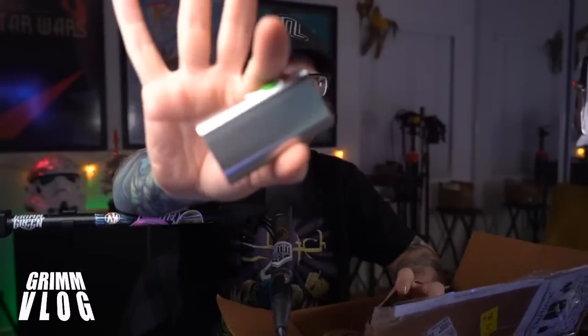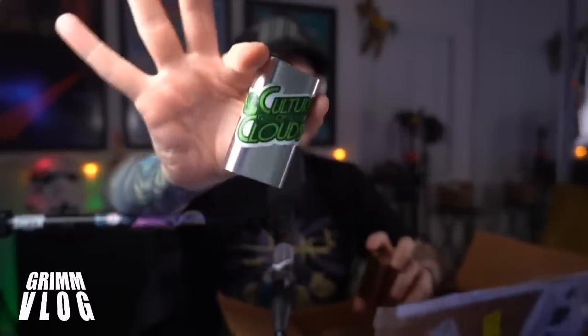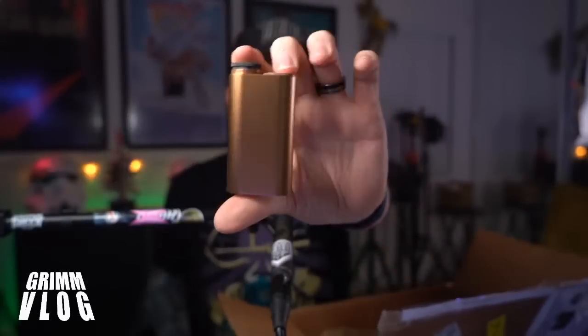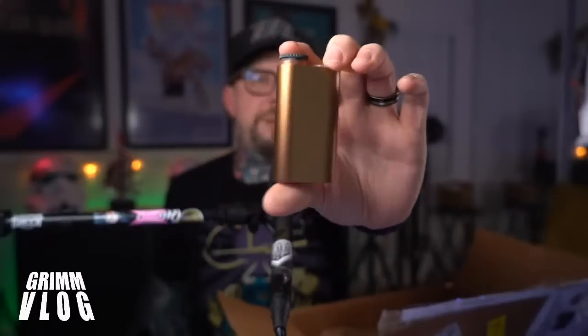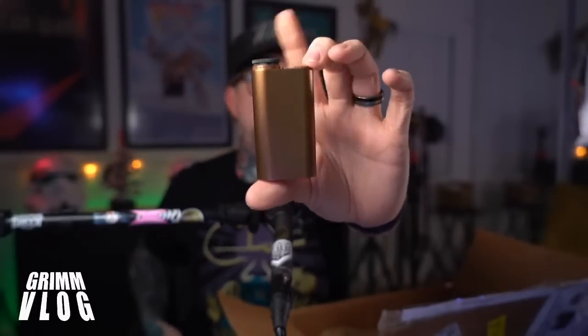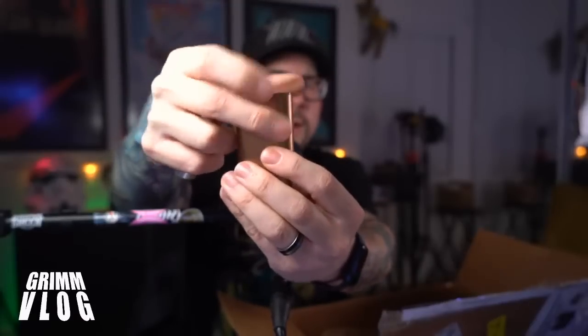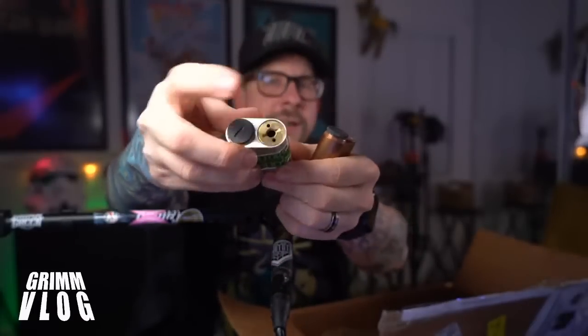You know what I have in front of me? I got two noisy crickets, bro. This is the noisy cricket I put my Culture of Cloud sticker on. This is a sort of brass noisy cricket. This had an upgraded switch and an upgraded 510 with knurling on it, and it wasn't just a hybrid 510. I loved the noisy cricket. Goddamn loved the noisy cricket.